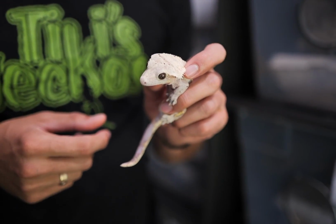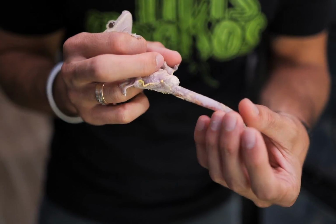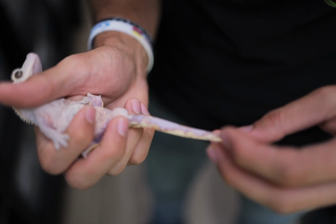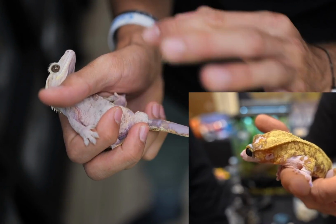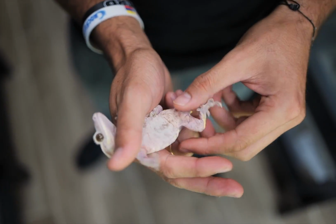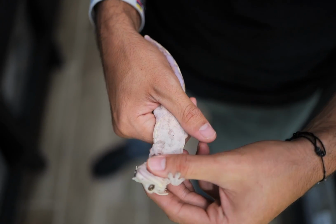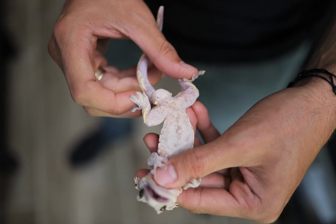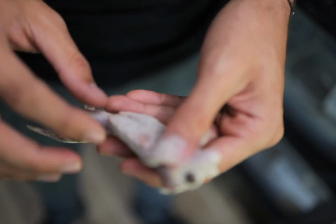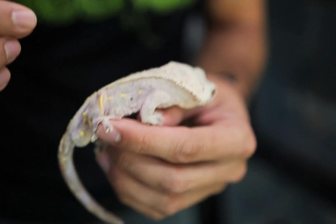Alright guys, so I just want to show you in better detail how cool this gecko is. Now, if you look underneath him, you could see that low white pied coloration. Obviously, Patient Zero has this all over his body, so this might just be a low pied form of him. But if you look closely, there's also bits and pieces of his underside that look like they're missing scales. Now I think that is from something translucent, or I don't know exactly what it could be. That's why we're breeding them, to find out, and that's why it's so exciting.